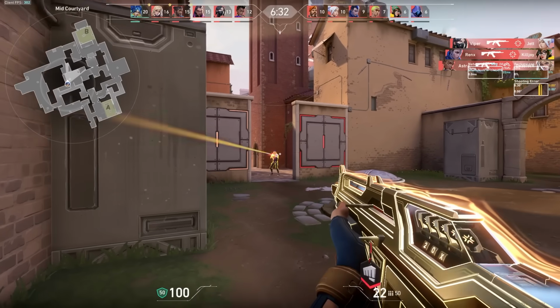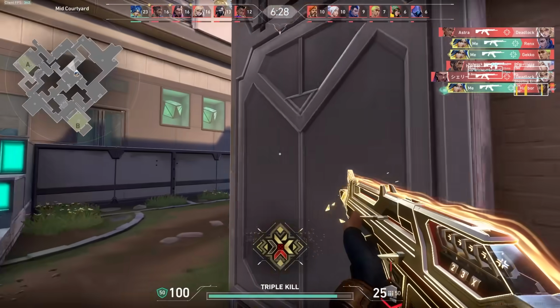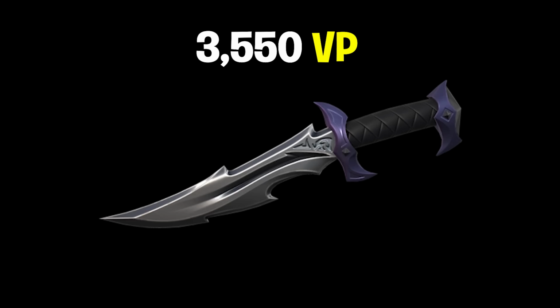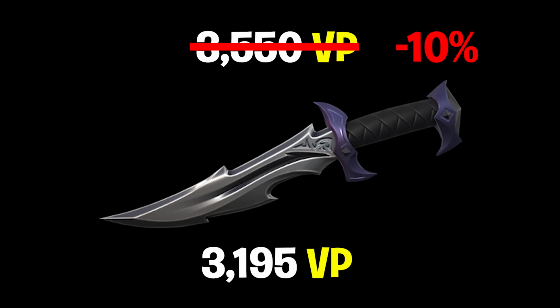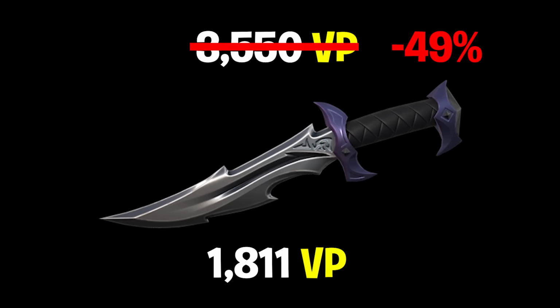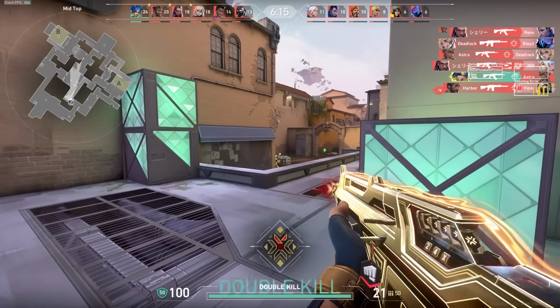That brings us to the discounts themselves though. Each skin is randomly discounted, ranging from 10% to 49%. So that means even if you are lucky enough to get, say, the original Reaver dagger in your night market, it could only be marked down to barely less than 3,200 Valorant points. There is technically just as much chance to get 49% off though, which would bring that same skin all the way down to 1,811 Valorant points, which is actually pretty good if you're lucky enough to get it.